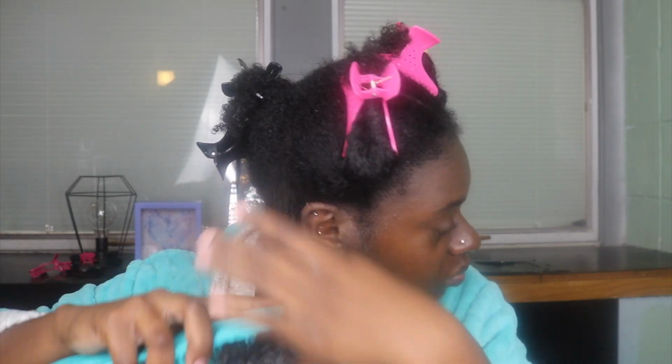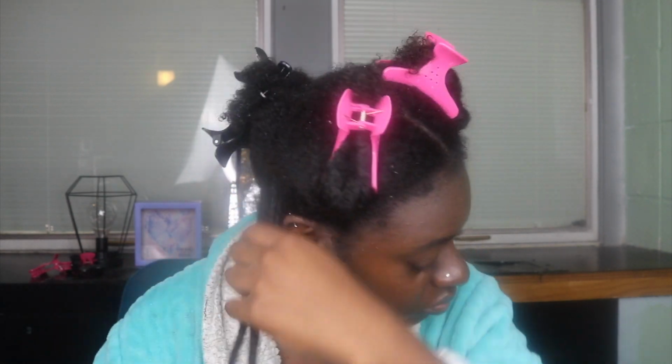So the reason why I like the Curl Food is because it has such a great consistency. It's honestly not too thick, but it's also not too thin. It has a nice, even consistency. I can't even explain it, but I really like the consistency.